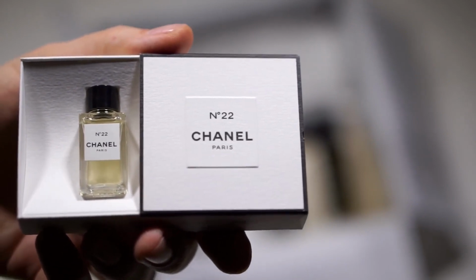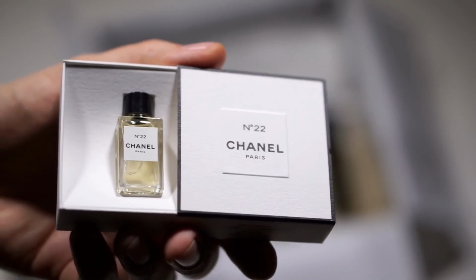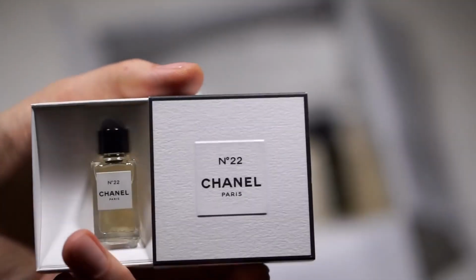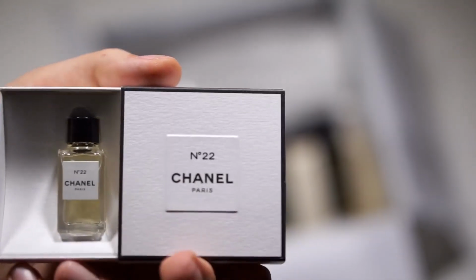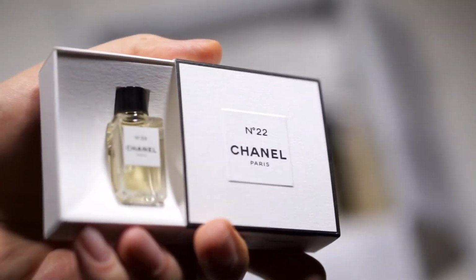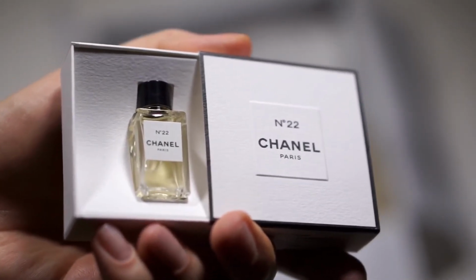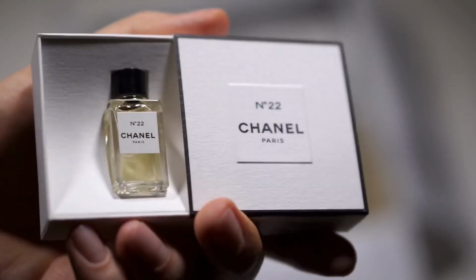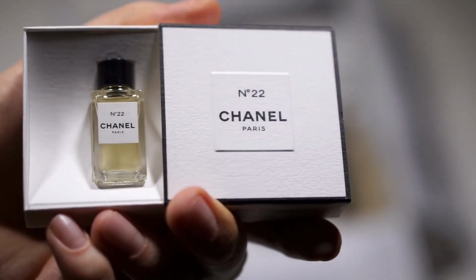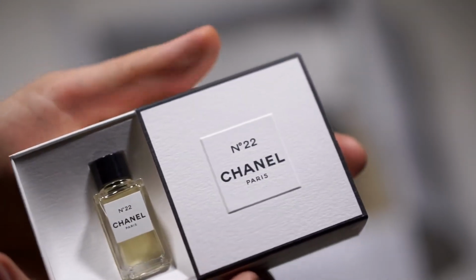But I kind of see this one almost as the unfortunate sister of Chanel No. 5, because Chanel No. 5 came out in 1921, this one came out in 1922, as number 22 states. Well, now you know why 22 is called number 22. So just a year later, and just like with the kings and queens, the firstborn is always the king or queen, and the second one is just the unfortunate sister or brother that will never be the king or queen.